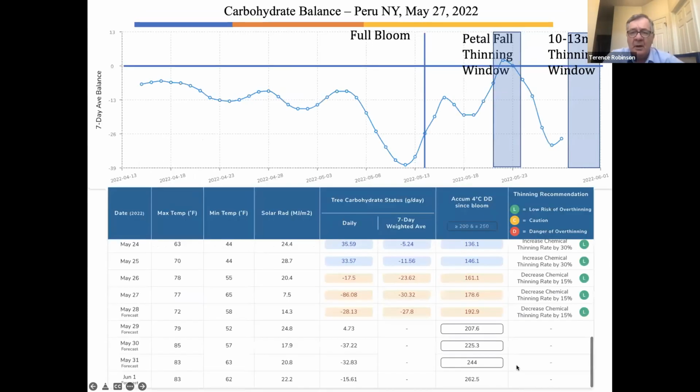I want to show the results from the carbon balance model as of a few hours ago when I ran it for the Peru weather station. You'll notice that it starts in April at green tip, and that all the time since April all the way through full bloom, the carbon balance has been negative. If we set full bloom on May the 14th, it was during a period of quite serious deficit, and blossom thinners would have gone on a few days before that full bloom date, right at the lowest point of carbon deficit under heat, which is why we got substantial thinning out of the ATS this year.